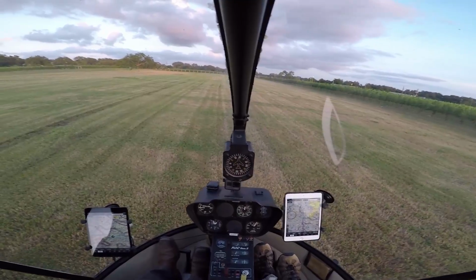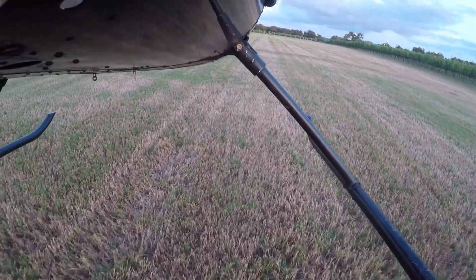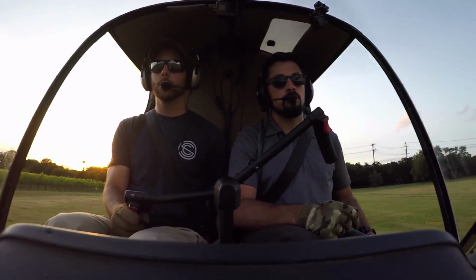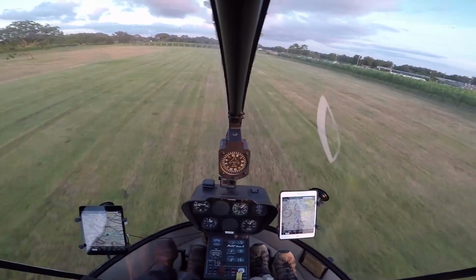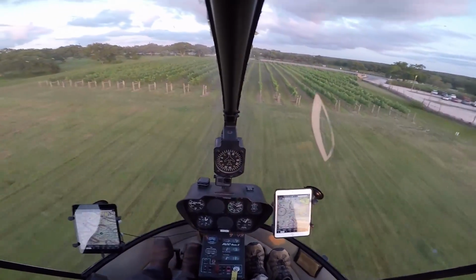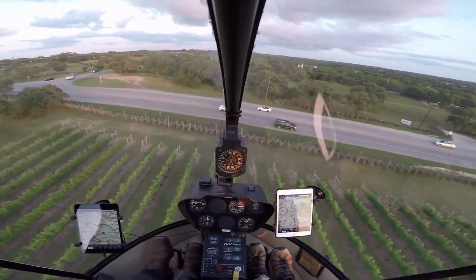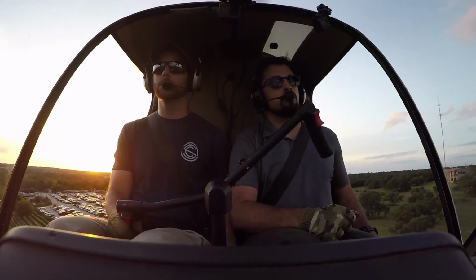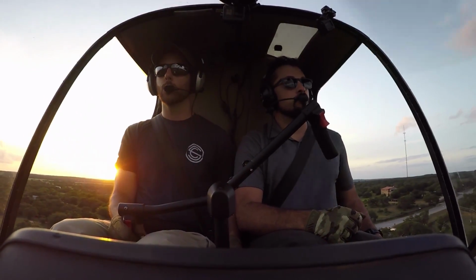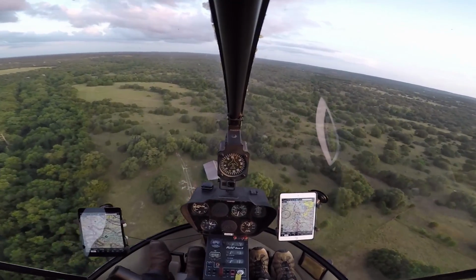All right, clear on the right. Clear left. All right, lights are right, RPMs are good, gauges green, green, green, fuel half and half. Roll it. Beautiful. Got the wires. Hill Country traffic, helicopter 140 Victor Alpha departing Salt Lick BBQ, heading to the south, Hill Country traffic.